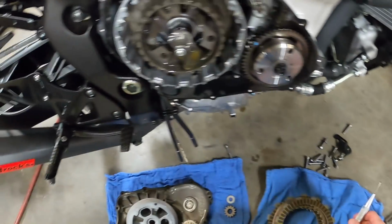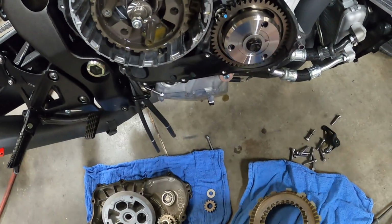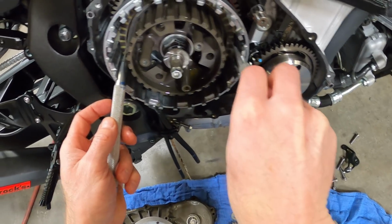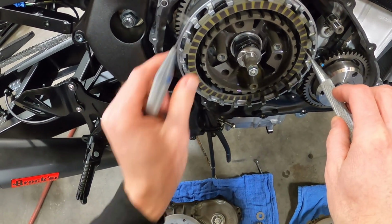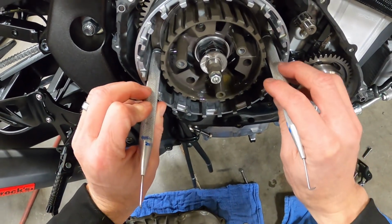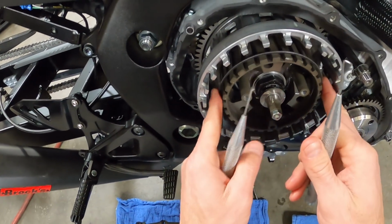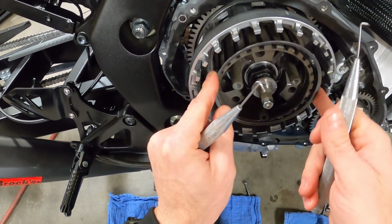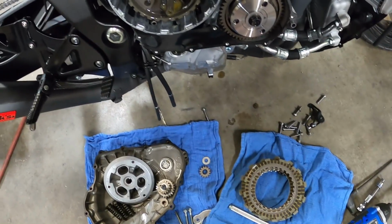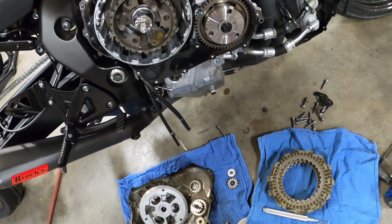So I'm gonna continue to get these out. And actually I got them all out now. So you have officially seen me remove the clutches on the 2020 1000, the entire set, everything. Good to go. We got the little wave washers and all that stuff. You see it still back in the back. That's all. We're just gonna put that right back in there. All right, guys, give me just a second. I'm gonna have this thing ready to go back together.